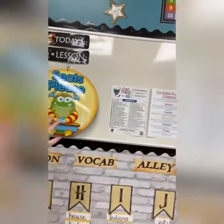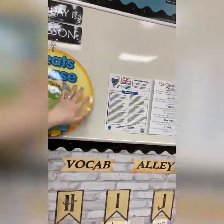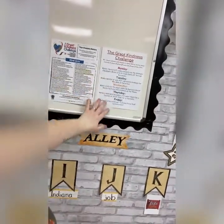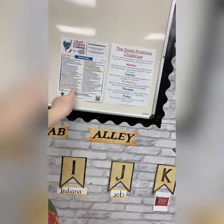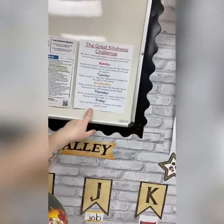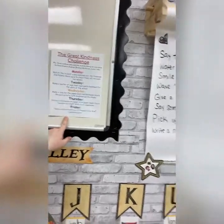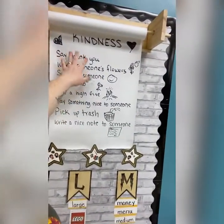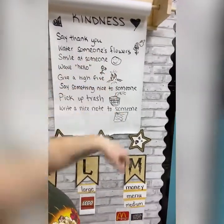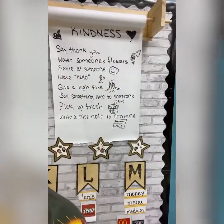I have a today board, so today is what the lesson is. This week we've been doing the Great Kindness Challenge. So we have some highlighted items that I wanted the kids to do. These are my challenges for our students during the week. And this is an anchor chart that we did. So I included both words and pictures so the kids could remember what it is that we talked about.